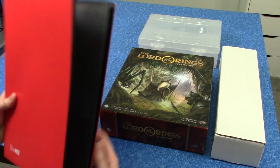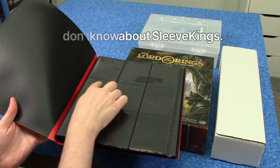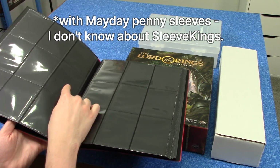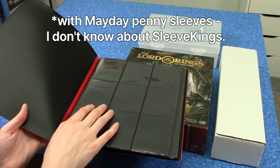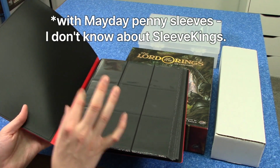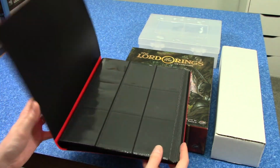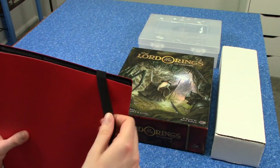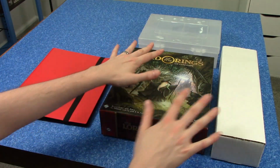But one last note about the binder is that you can fit 3 sleeved cards in a single pocket, front and back. So 6 cards in each spot on a single page. It was a little tight and a tiny bit bulgy, but it totally worked and I could still get the cards in and out just fine. And that's how I was able to fit a full Spheres collection in a single binder. So anyway, let's get to some of the boxes.